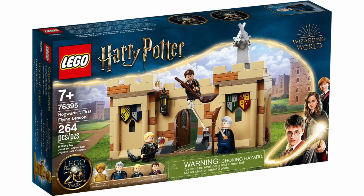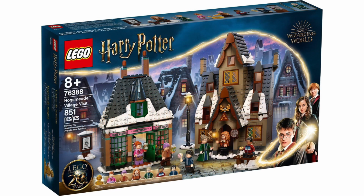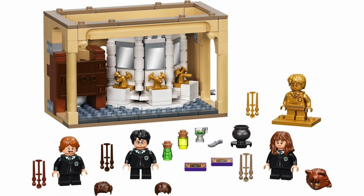So I'm going to be taking a look at all of these, although I did cover the Chamber of Secrets and the Hogsmeade Village Visit set in a separate video yesterday. Starting off with the Polyjuice set, I think that this is a perfect $20 set. We have 4 brand new minifigures in here, along with a new molded cat head for Hermione.